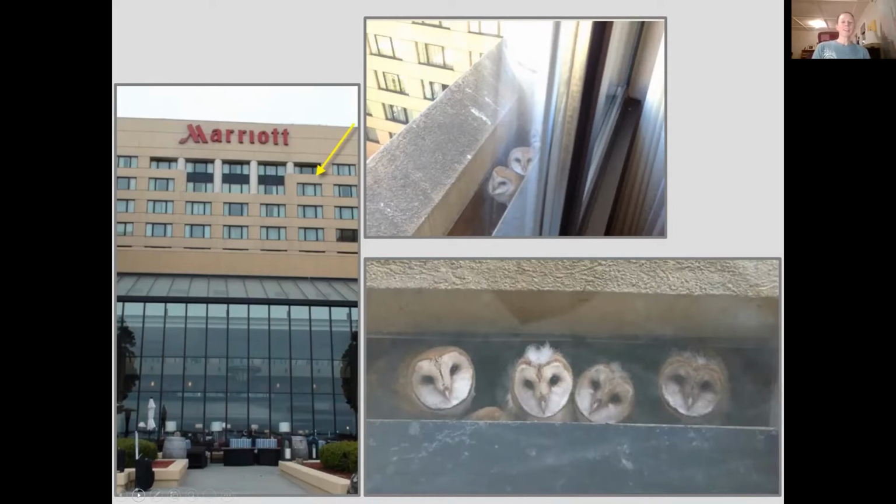So again, just some great examples of how the barn owls, at least, although they are facing multiple human threats, are trying to adapt to the landscape as it becomes increasingly urban. And that is certainly good news for us.